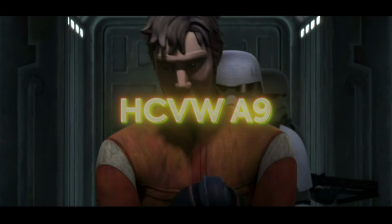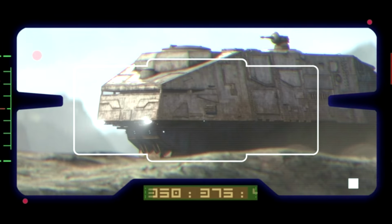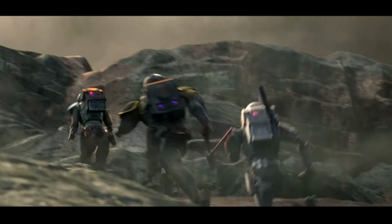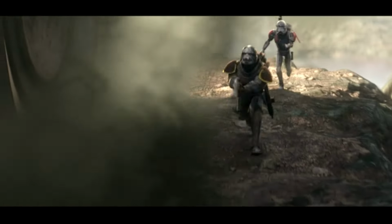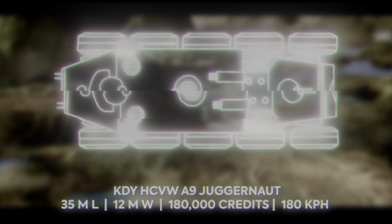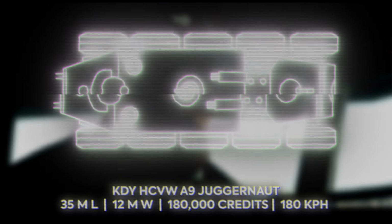HAVw A9 Juggernaut. Near the end of the Clone Wars, Kuat Drive Yards decided that two sizes of Juggernaut was not enough for them, and so they designed a third model. This tank, the heavy cargo vehicle wheeled A9, split the difference in size between the A5 and A6. Official stats have not yet been revealed, but by my estimation it measured about 30 to 35 meters long, 12 meters wide, and 14 meters tall.